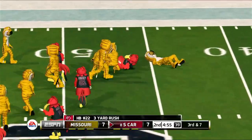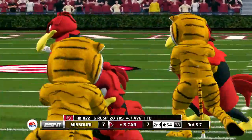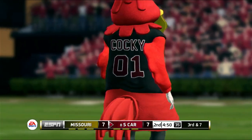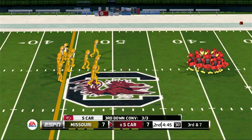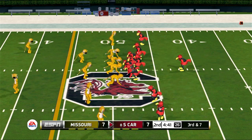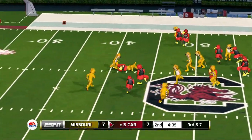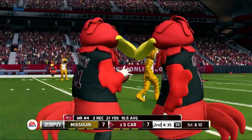That's a great tackle at the 48-yard line. That's good for a gain of 3 yards. That makes it 3rd and 7. Third down now, and they need to get it inside the 45. Receiver's got the first down. He's taken down at the 42.